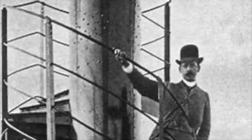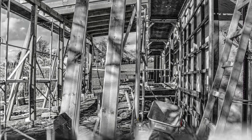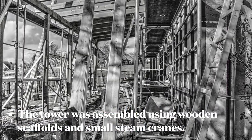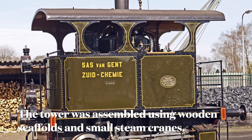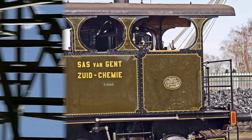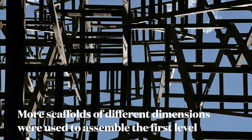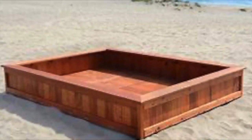The tower was assembled using wooden scaffolding and small steam cranes mounted onto the tower itself. The assembly of the first level was achieved by the use of 12 temporary wooden scaffolds, 30 meters high, and 4 larger scaffolds of 40 meters each. Sandboxes and hydraulic jacks replaced after use by permanent wedges allowed the metal girders to be positioned to an accuracy of 1 millimeter.